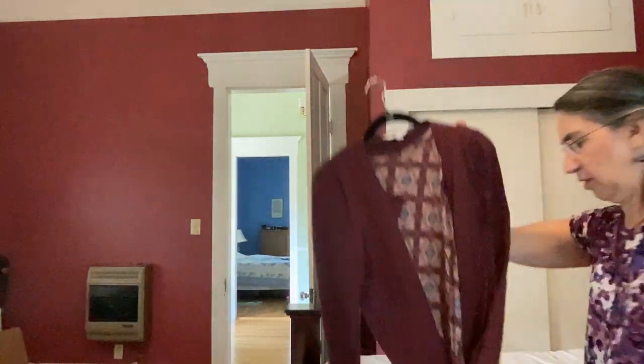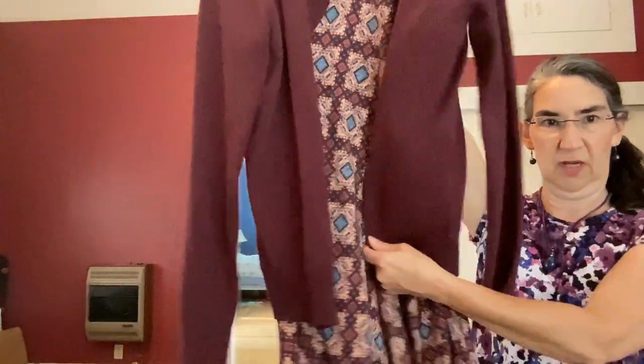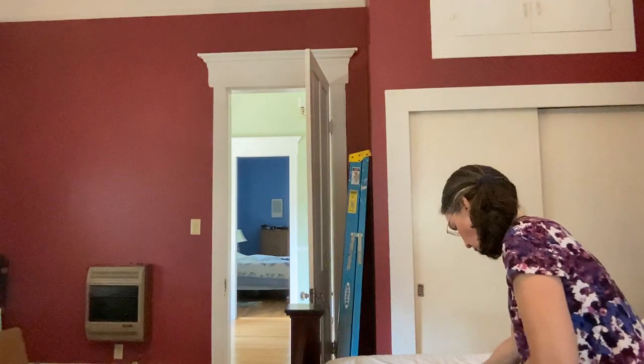Another short sleeve dress, with this one being shorter. I have a long cardigan that goes with it. I also have this short sweater that goes with it. So I'm keeping that. I wore all these last year, so I know I'm going to wear them.